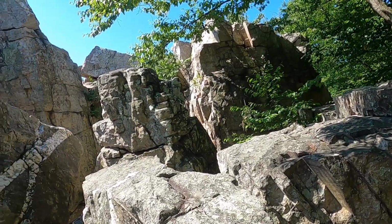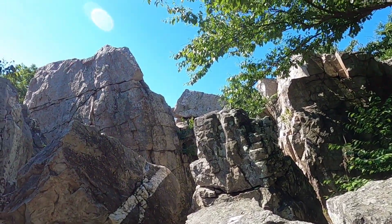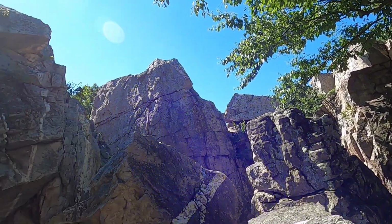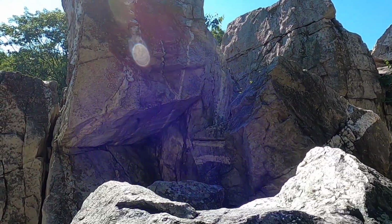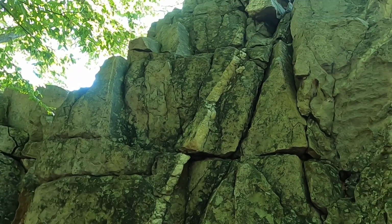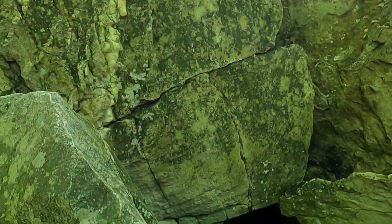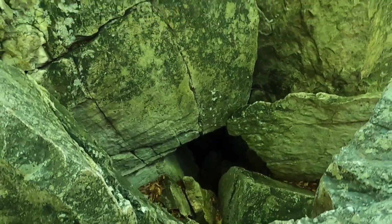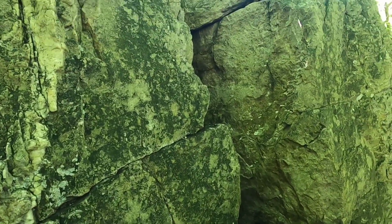Wow, guess I'm supposed to go that way. Went to a wrist mount here for the camera, so hopefully be able to show you some of this. So over there, I don't think that was the gateway. I got to a pretty impassable spot. Coming back along the ridge here. There's a deep hole. Cave down there.